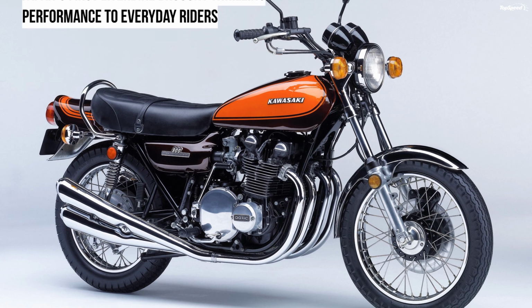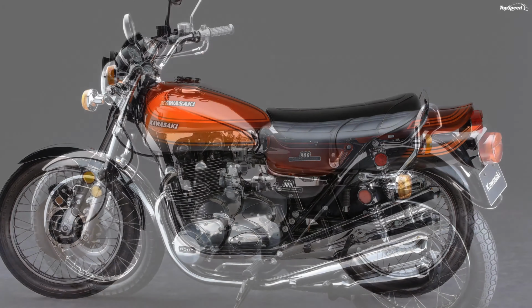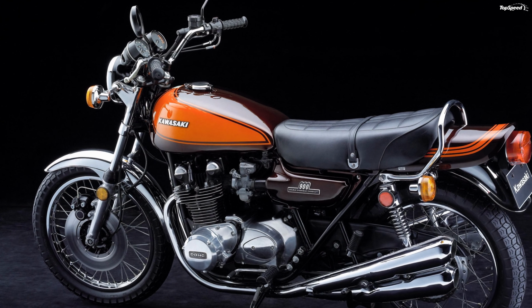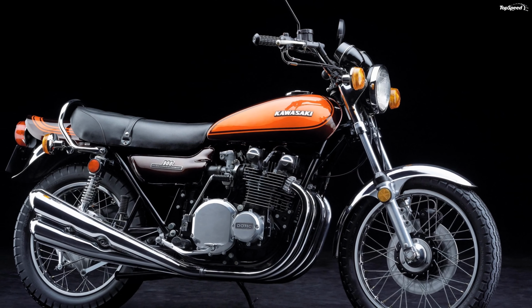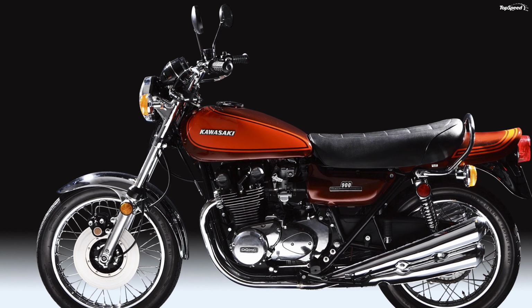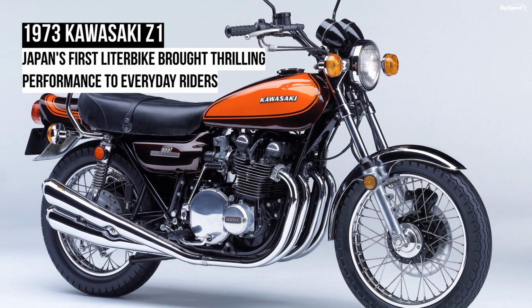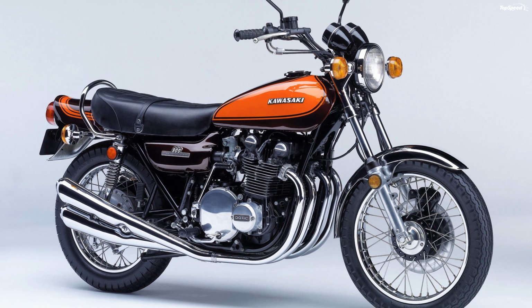Kawasaki Z1 pricing. The 1973 Z1 originally rolled for $1,895 in the U.S. market, which placed it decidedly on the affordable end of the spectrum, especially compared to the Harley-Davidson Sportster and MV Agusta twins of the era.